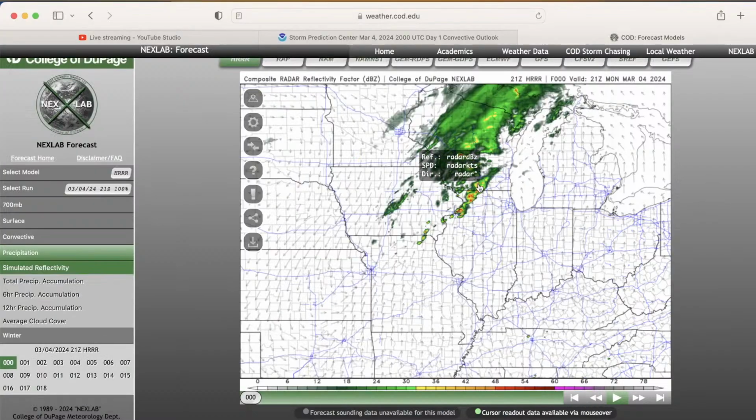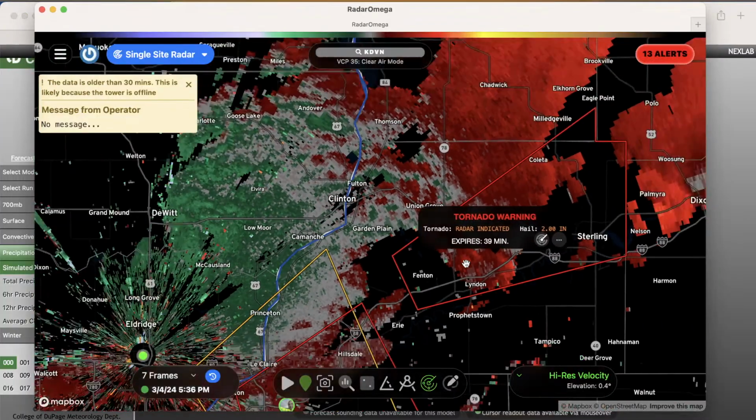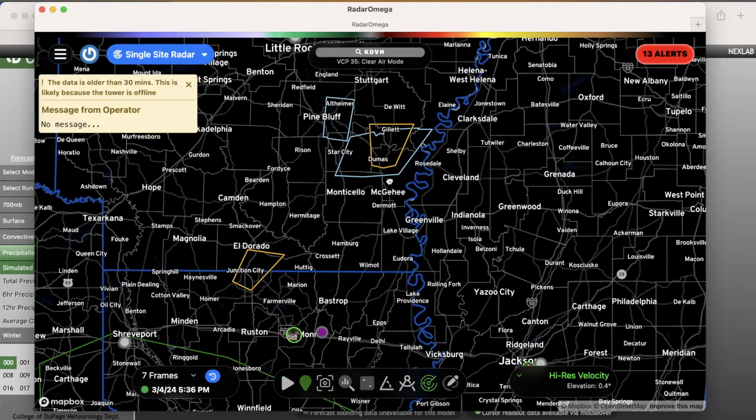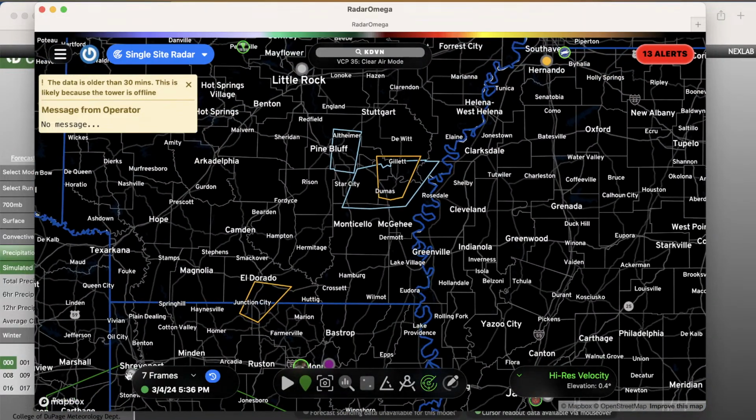Alright, so here we are going to look at the conditions that are in place, specifically the CAPE, the amount of energy that is present with these storms. So you can see this is around 4 p.m. on Monday, which is about now. This system over here is looking pretty decent. This is in the Midwest. Of course, I'm going to go into the Louisiana portion of this storm later on. That is also interesting, and there's a few severe storms on that too. If you look briefly, there are a few severe thunderstorm warnings in Arkansas and Louisiana.